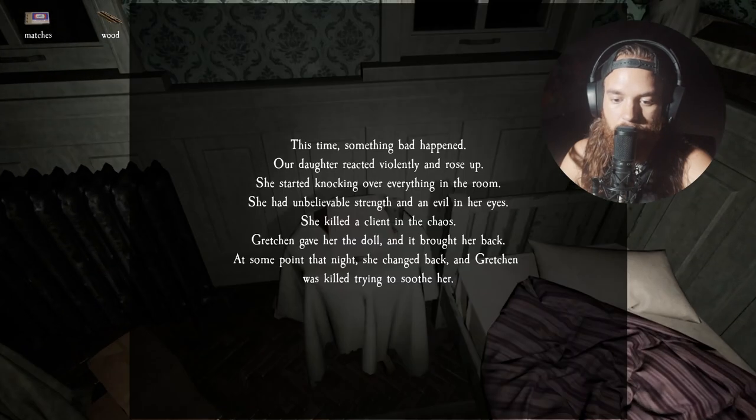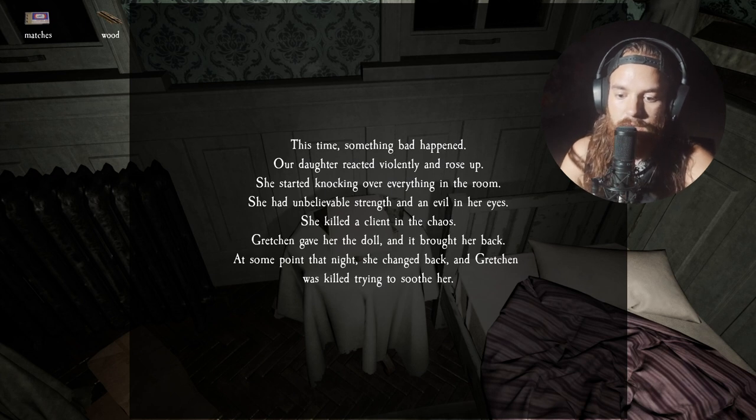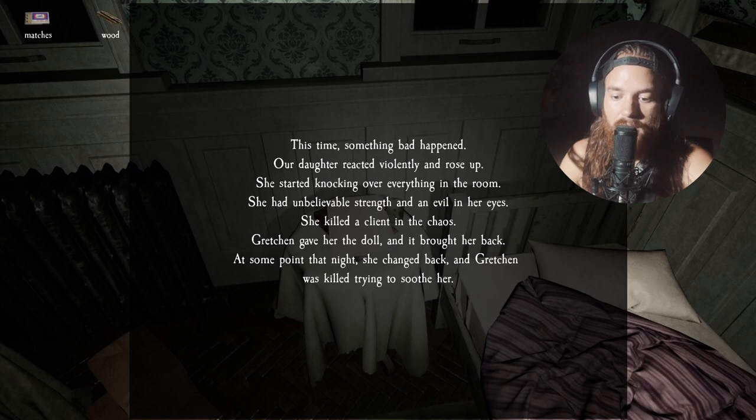This time, something bad happened. Our daughter reacted violently and rose up. She started knocking over everything in the room. She had unbelievable strength and an evil in her eyes.